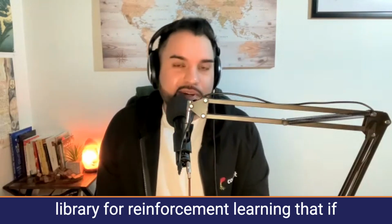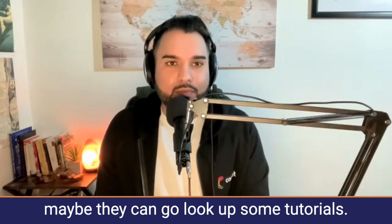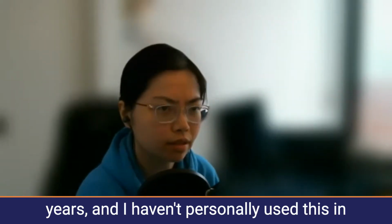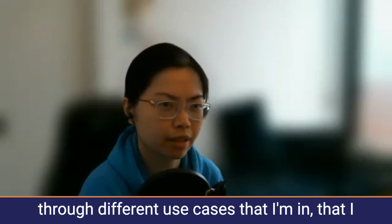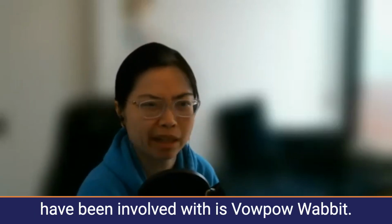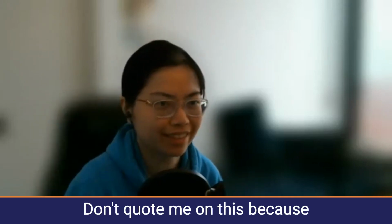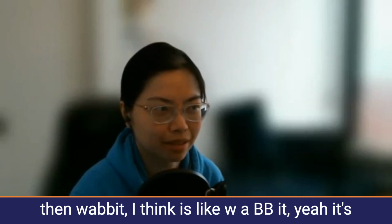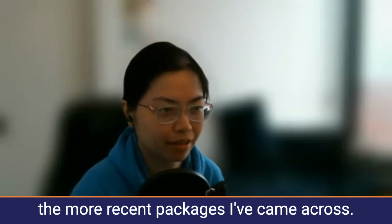Do you have a favorite framework or library for reinforcement learning, if people are interested in exploring it more and looking up some tutorials? Previously I've used TF Agents, TensorFlow Agents. In recent years, though I haven't personally used it in production, I've learned about Vowpal Wabbit, which I think is now developed with Microsoft. Don't quote me on this because I don't have the page up. It's VOWPAL and then WABBIT, a non-intuitive spelling, but it's one of the more recent packages I've come across.